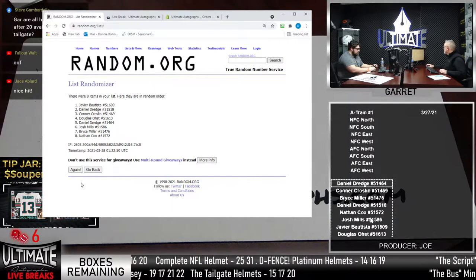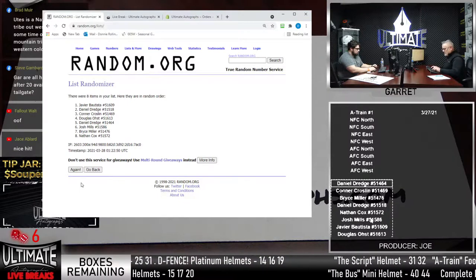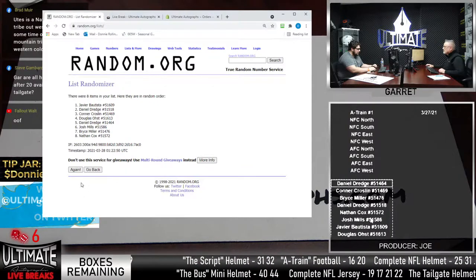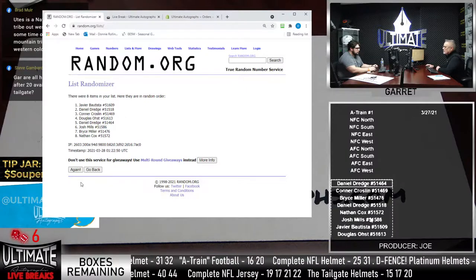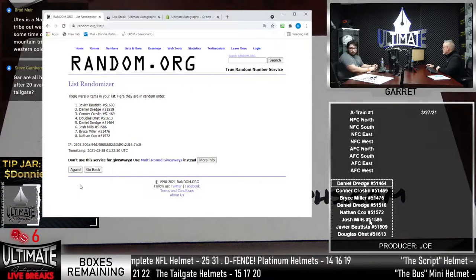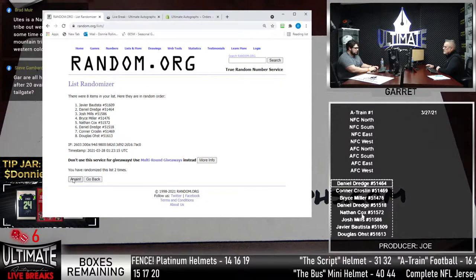Are all the helmets numbered after 20 available for tailgate? Brad, thank you. Wes, I spent some time on the Ute Mountain Tribe Park in Southwest Colorado. Thank you for the knowledge. Gams, yes. All helmets numbered after 20 are available. That means we have 20 through 40 available in the back. Great question, Gams.